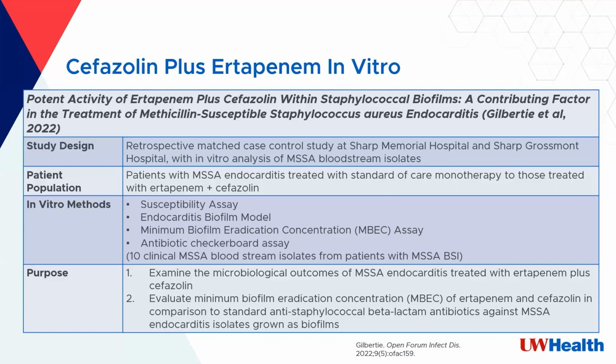So the in vitro assays that they performed were susceptibility assays. They did an endocarditis biofilm model, a minimum biofilm eradication concentration, or MBEC. You'll see that term quite a bit throughout this paper. And then an antibiotic checkerboard assay.